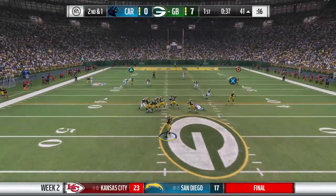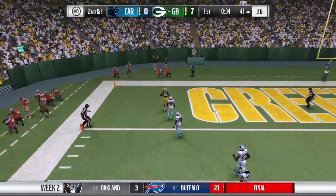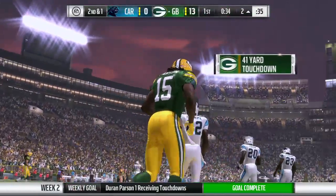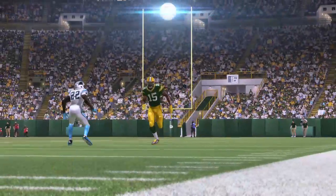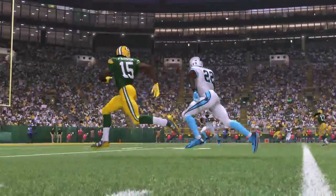Rodgers to throw on second down. He's going to wind up and air it out. And he will get this into the end zone. Touchdown, Green Bay. Their dangerous wide receiver. His first touchdown of the new season. And the Packers add on to their lead. And he showcased his blazing speed on that one.